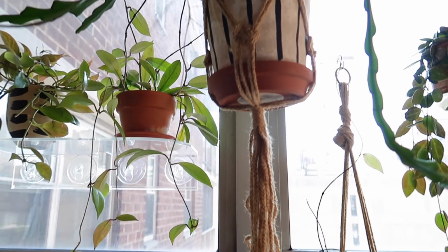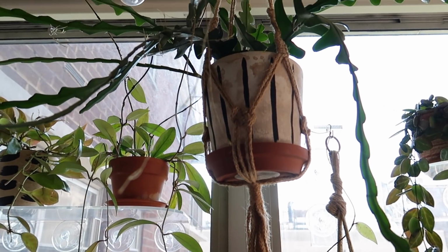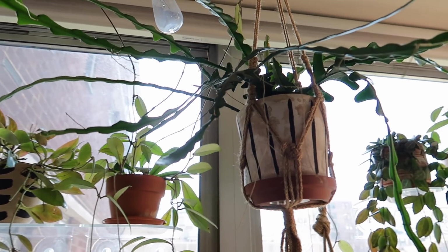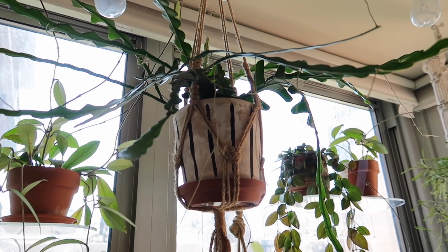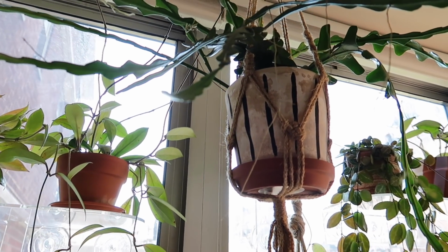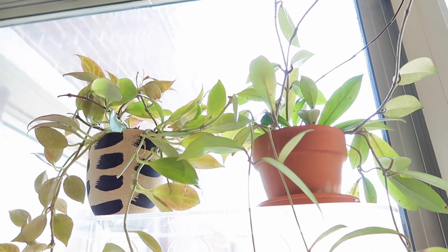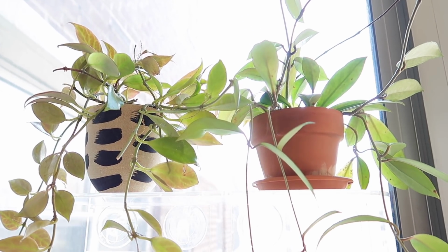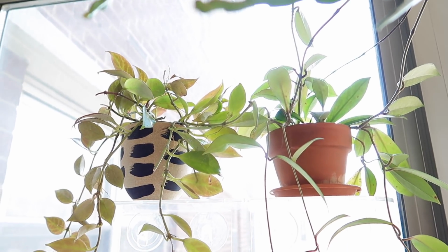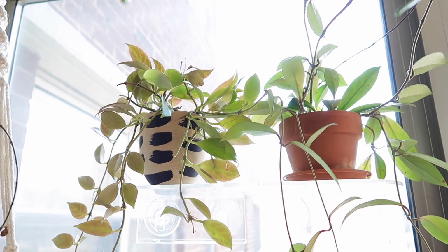Up here is a DIY planter. We used a terracotta pot and we just kind of added some black stripes on a white base. It's a little dirty now because it's been a while since we did it, but at the time it looked really nice. Up here on the left hand side, you'll see one of my favorite cachepots that I'll show you guys in detail later on in this video.